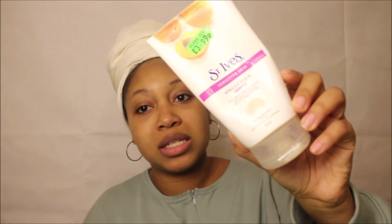Okay, so next she uses her face scrub, but I'm obviously going to use mine. Mine's almost finished. This is the St. Ives one. I got it in the hair shop for $3.99. Yeah, and this one's for sensitive skin. It's apricot scrub. I think my boyfriend's coming out of the shower.